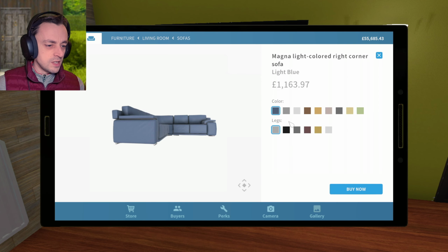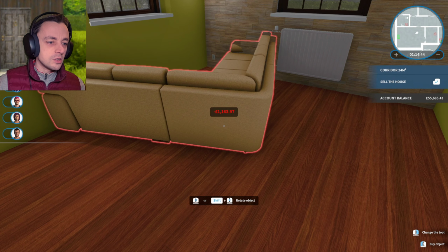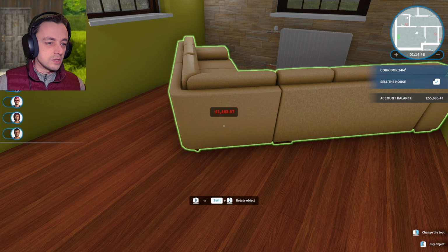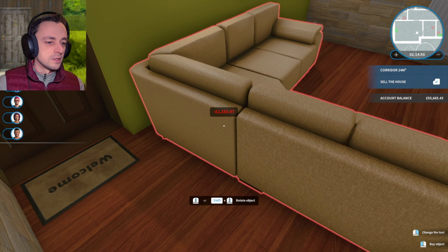That looks okay-ish. In a different colour. In a warmer colour. That's a warmer colour, yeah. Let's go with that. Let's see how big that is. Oh, it's a corner thing. Well, of course it's a corner thing. It looked like a corner thing. Okay, that's pretty good, isn't it?